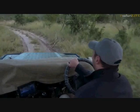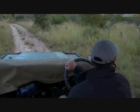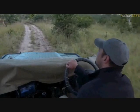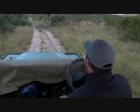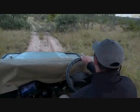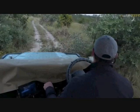Just a big boss can't actually find anything at the moment, but I'm not too stressed just yet. It's a lovely afternoon. A lot of sign of elephant all over the show, breaking branches. Look at this, it's pushing these branches out into the road.